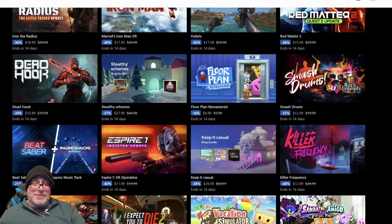Floor Plan Remastered is a lot of fun. $4.99. This is a game where you're riding an elevator up and down to different floors and then solving puzzles, typically by pulling things in, kind of psychically or magically, force pulling things in to solve the puzzles. It's a fun one. I really like the graphics and I like the play mechanics of it, even though you're kind of confined to an elevator shaft.